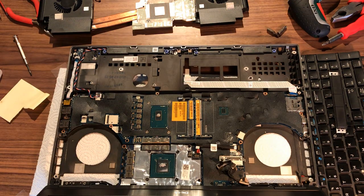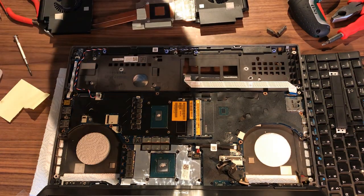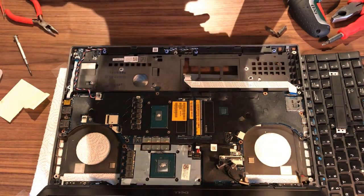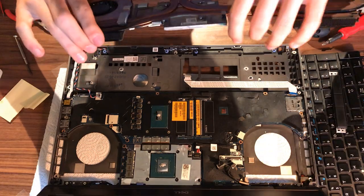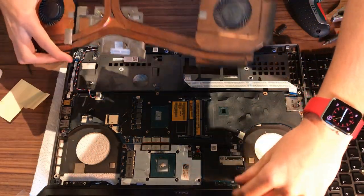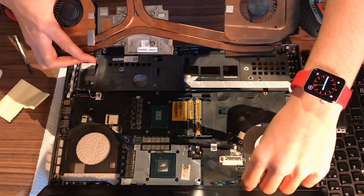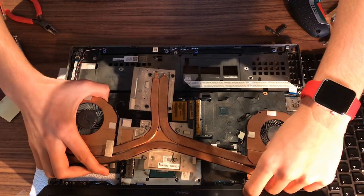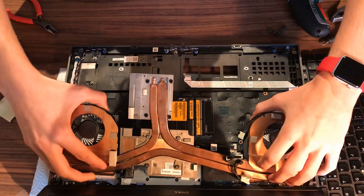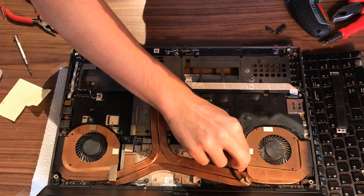Alright, so now that we have the thermal paste applied, it's time to actually put the heatsink back on with the fans. And it is one piece, comes like this. And the design of this one, this actually goes under a cable, which is why I spent so long trying to remove the screen ribbon cable. It actually goes under like this, and there's no other way to take it out. Yeah, now back to the reassembly.